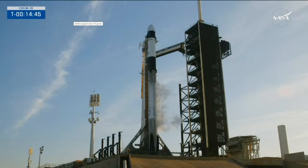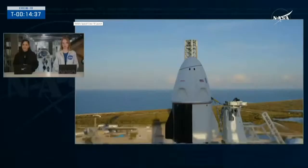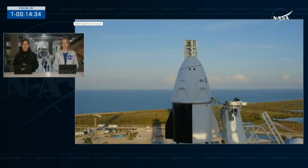With T0 coming up in just under 15 minutes, our teams are doing a series of system checks to ensure Dragon and Falcon 9 are ready to go. And we are still looking good for an on-time launch today. Both Dragon and Falcon 9 continue to be healthy.